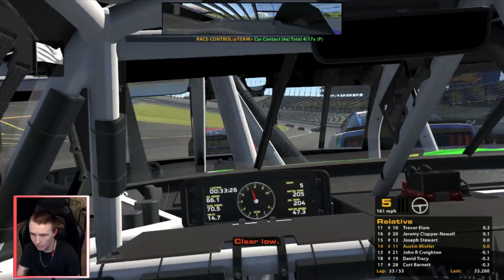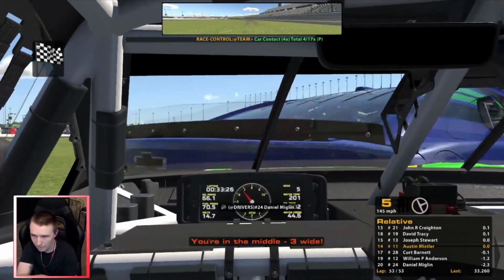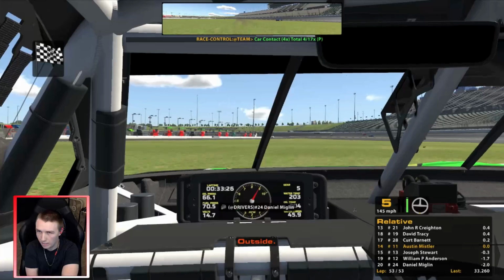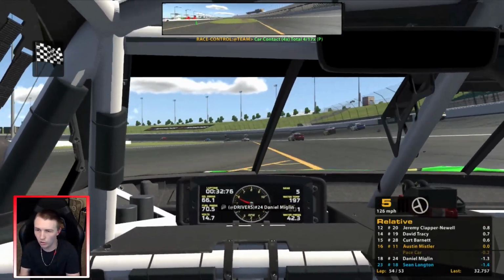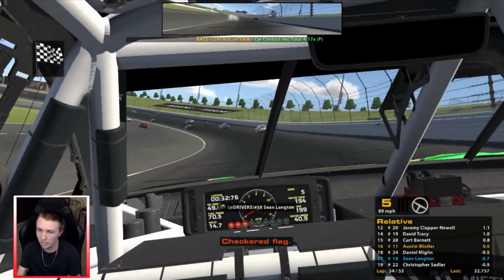I'm sideways. Shit. At least we stayed straight. I don't know where we're gonna finish. We got 16th. I'll take it.